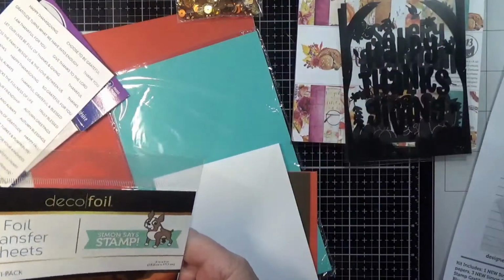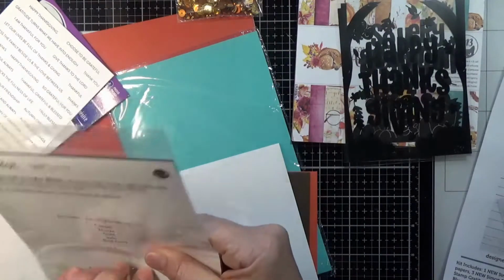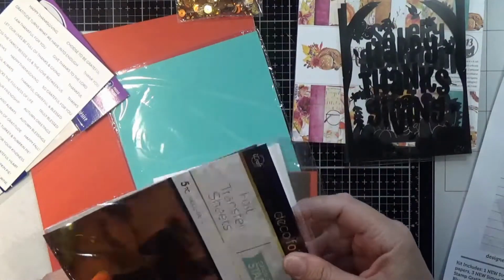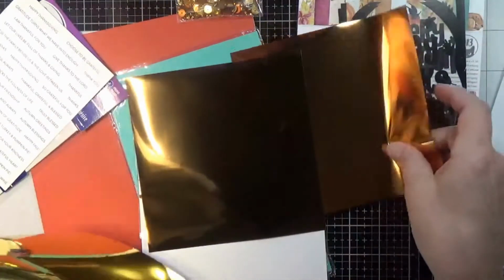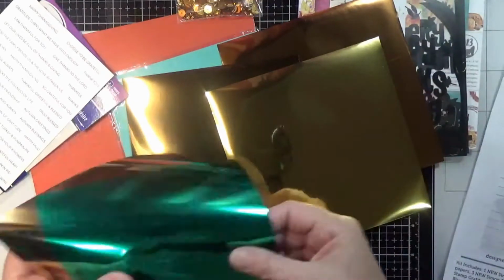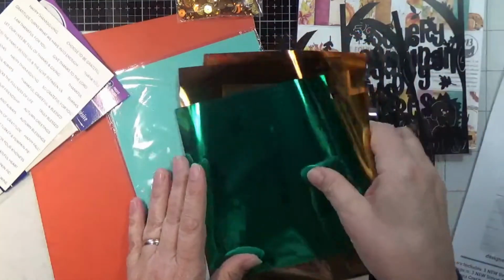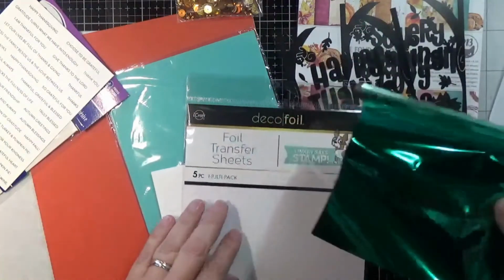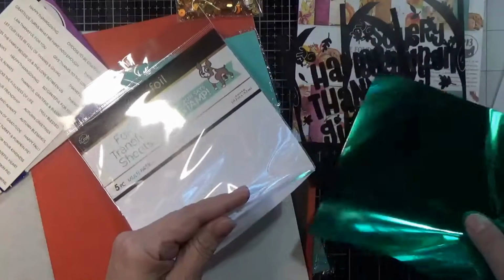I'm going to get to the, okay, 1 Simon Says Stamp custom foil sheet transfer pack. So you got 5 6x6 sheets. I believe they're all different. So you got this copper, it's like all the different shades of gold, copper, like that blushy one, and then they threw in that teal, which is really pretty. Okay, so that is your transfer sheets. And of course you can do this with, if you have a laminator, just with the heat and over the toner print.